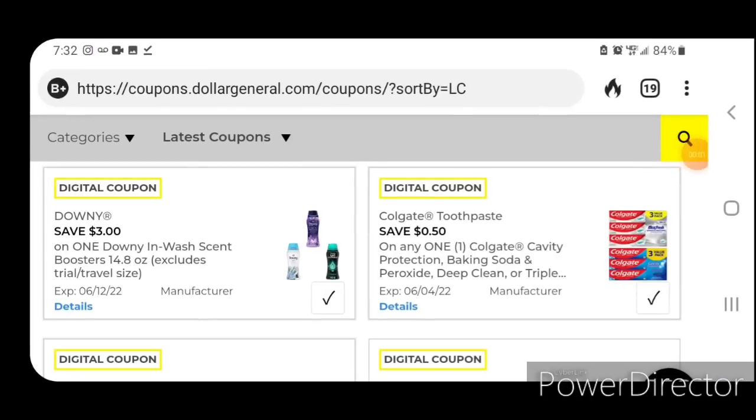Alright guys, so jumping right into our new Dollar General digital coupons. First up, we have a 3-off-1 digital coupon for the Downy and Wash Scent Boosters. Those are priced at $10.95, so after the coupon, you're going to pay $7.95. Now, you will see a lower value coupon for 2-off-1 as we go through these new coupons. It does include the scent boosters and the fabric softener, the large bottles of Downy liquid fabric softener. So just keep that in mind when you're shopping, and I'll mention that once we get to the coupon and point that out again for y'all.